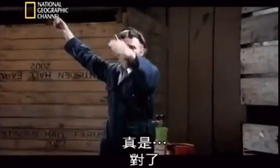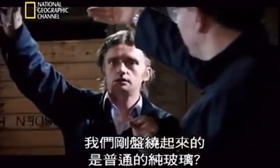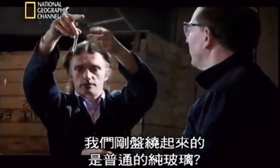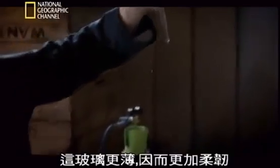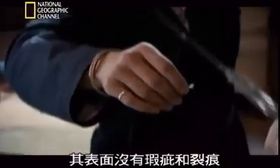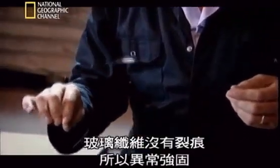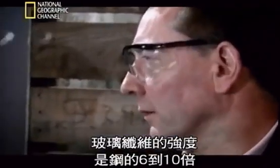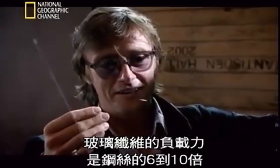There we go. This is just glass. It's just glass. So this is pure, ordinary glass that we've just coiled up again. Why is this doing this? It's thinner and therefore more flexible, but it hasn't got the defects and cracks on the surface, which is why you can coil it quite nicely without it snapping. This is a glass fibre, and it's very different to ordinary glass. With no cracks, it's incredibly strong. It's about 6 to 10 times the strength of steel. If this was steel wire, this would carry about 6 to 10 times as much weight as the steel wire would. I'm mesmerised by this stuff.